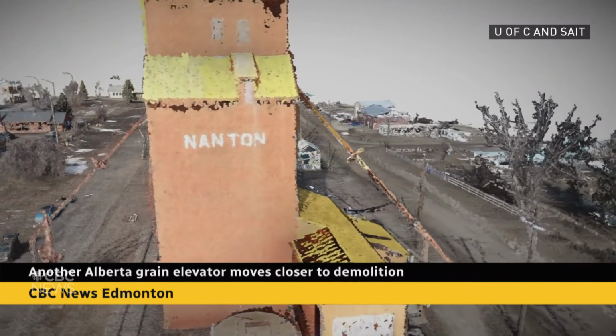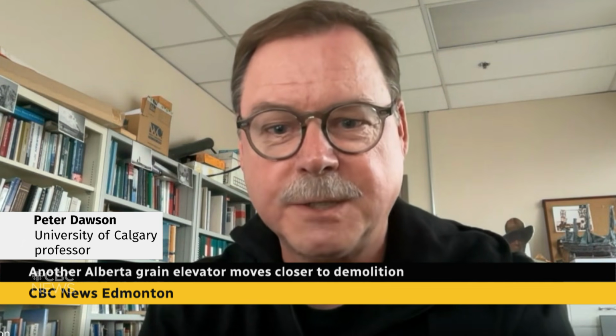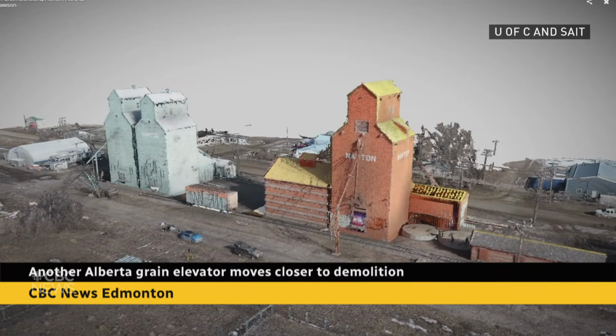In Europe especially, there's a real interest in the West. It sort of speaks to the fact that what we take for granted in our country as heritage is very unique and interesting to people in other countries and other cultures.